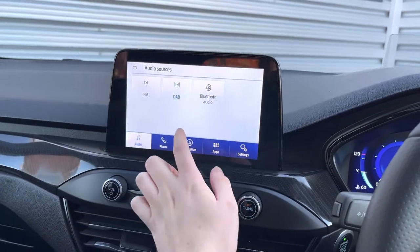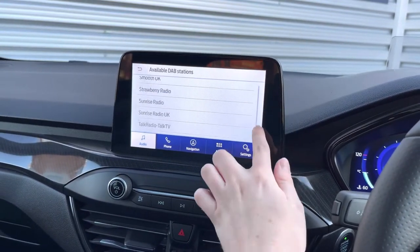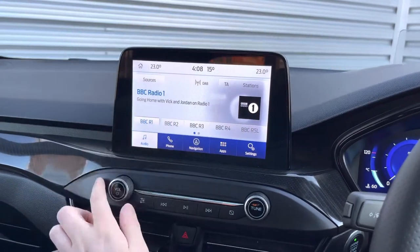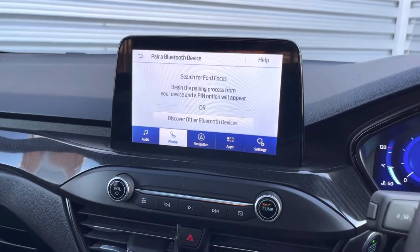Here in the center of the dashboard now, you've got your touchscreen infotainment system where you'll access DAB and FM radio. With your DAB, you have nice clear audio quality as it's digital. So if you love listening to the radio, you can enjoy it nice and clearly. And it's very easy to find and tune your favorite stations into the vehicle there with a list of different stations. Alternatively, you can connect your own source of audio with USB and Bluetooth.